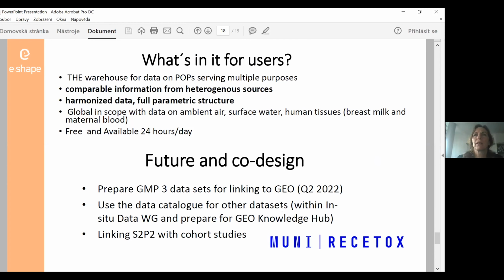What is there in the future? I said that currently our tool is visualizing the data from the first two campaigns of the global monitoring plan. But all data for the third GMP report is already there.